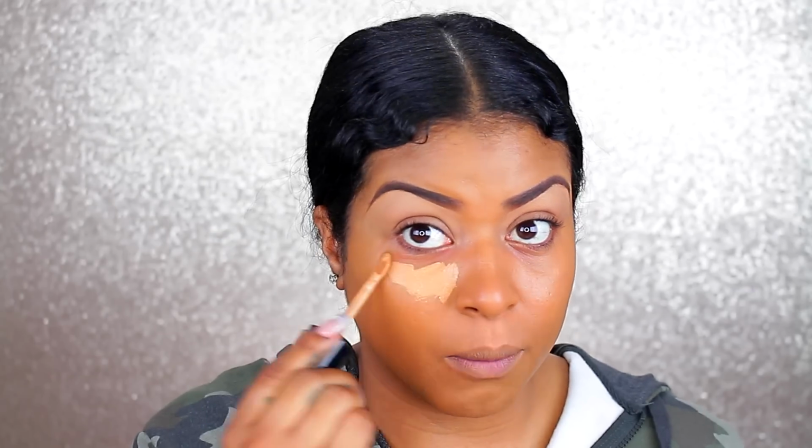So the next thing I'm going to be doing is going in with the Too Faced, what is this? The Born This Way Multi-Sculpting Concealer. I love this stuff. This is in the shade Warm Sand. If you guys want a review or haven't seen a review on this and you're interested in knowing more, I'll go ahead and leave my swatches of all of the shades and a full review on this product.